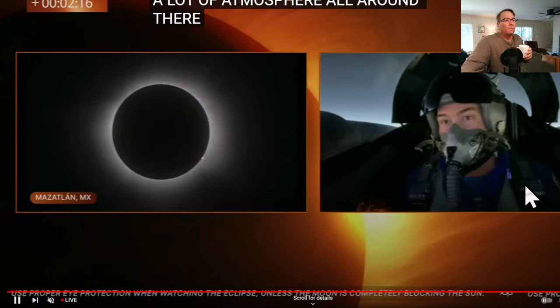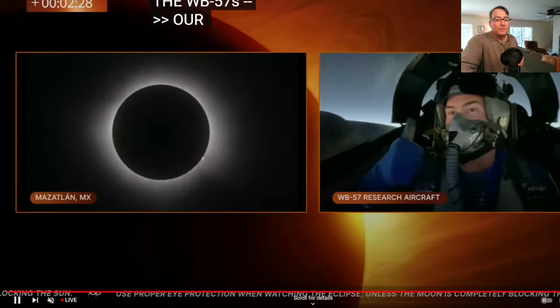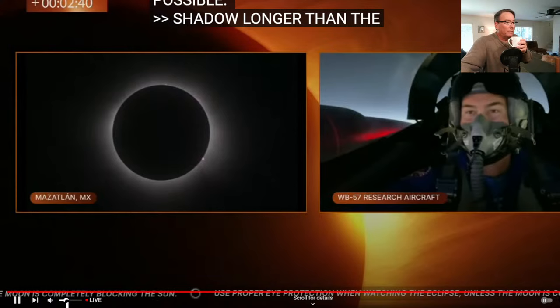Oh, look at that. We got a live view from inside the cockpit. That's got to be inside the WB-57. Fantastic. This is from the NASA live feed. I love that they're waving to us. Oh, there you go. And now we're flipped. Now we're seeing. We got it.